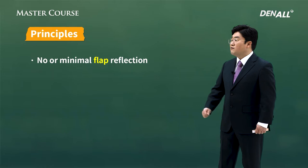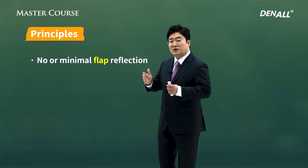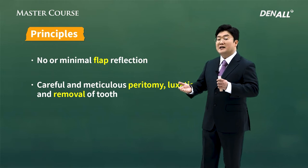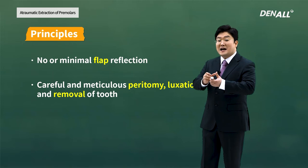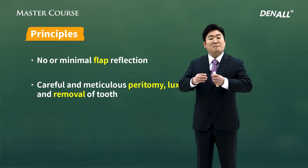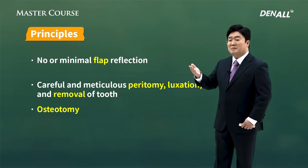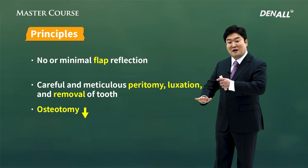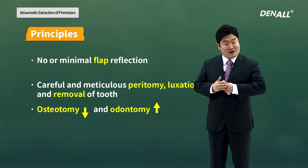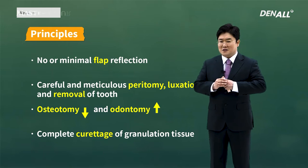The atraumatic extraction principles. First, flap, if possible, should not be opened or it needs to be done in a minimal way. Second, all procedures, peritomy, luxation, which is moving the tooth slightly away from the socket, and removal of tooth need to be done carefully and meticulously, and you need to be very cautious in doing this. Third is osteotomy. What you do on the bone needs to be minimized, and what you do on the tooth, odontomy, needs to be comparatively more. That is atraumatic extraction. Fourth, you need to do complete curettage of granulation tissue after extraction. These are the principles of atraumatic extraction.